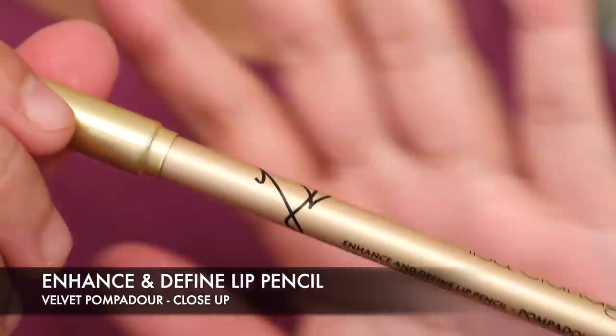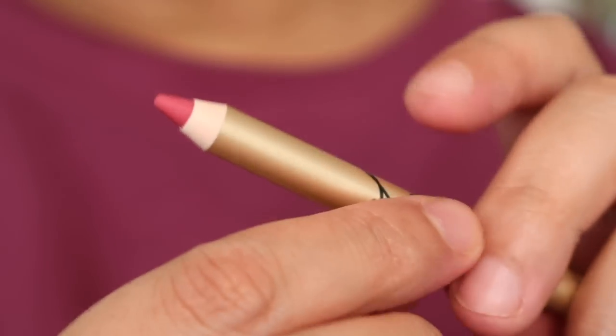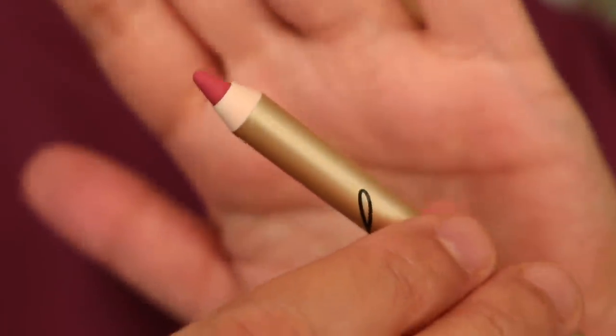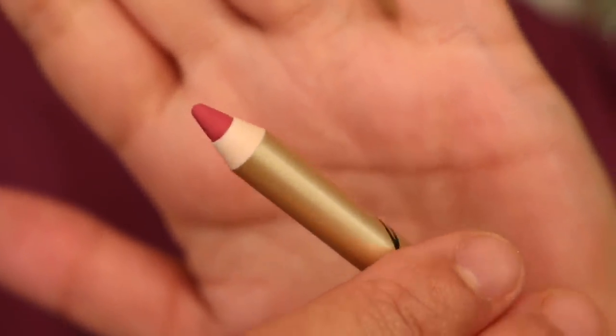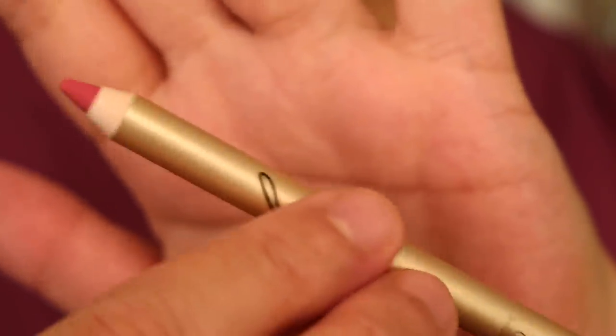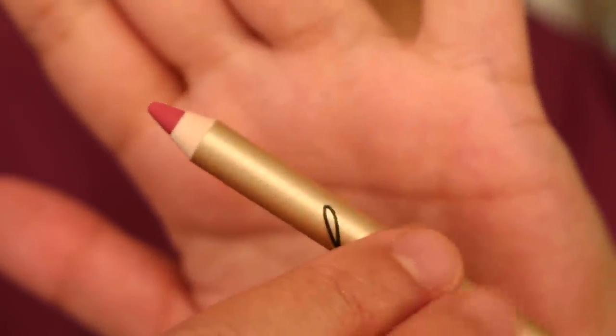And I'm just going to show you Lisa's liner. So this is the matching colour. What Lisa does is she tends to have the colour slightly darker than the lip, so it's going to give you that lovely shape. So I have the Velvet Pompadour lip pencil.